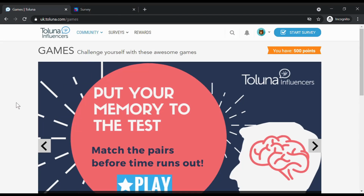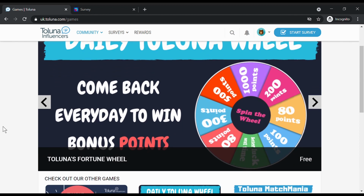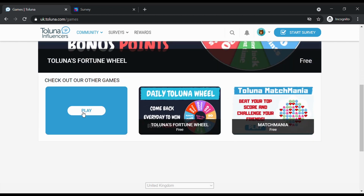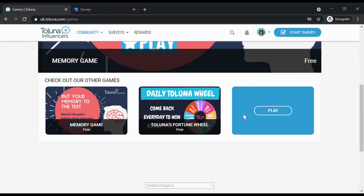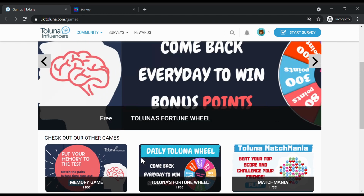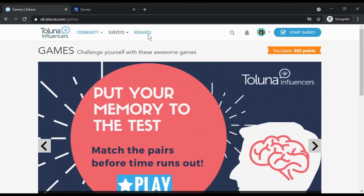So let's go to games and see how we can maximize community games. So game, challenge yourself with these games. So by playing these games on Toluna, you'll be good to go. There are several games for you to play, and for each of them that you play, you'll be getting points, which you can convert to cash. There's topic, there's battle.